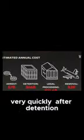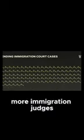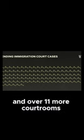Long, we can get them out very quickly. After detention comes legal processing, which immigration law experts say is the biggest bottleneck in the mass deportation process. An additional 10.6 million cases would require nearly 2,000 more immigration judges and over 1,100 more courtrooms.